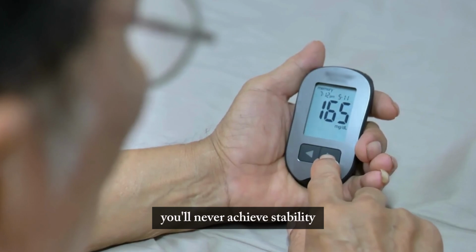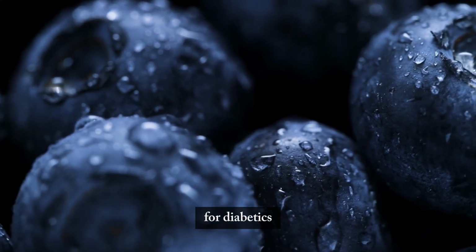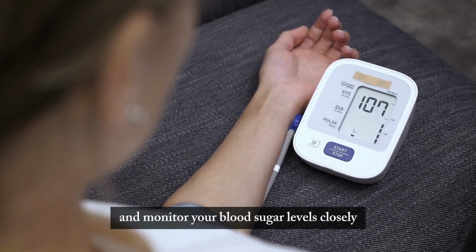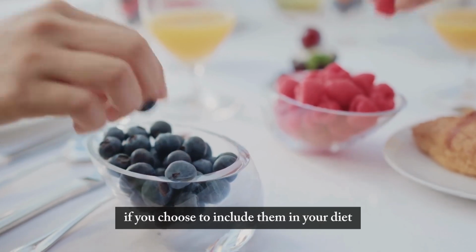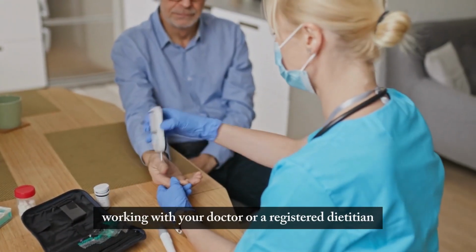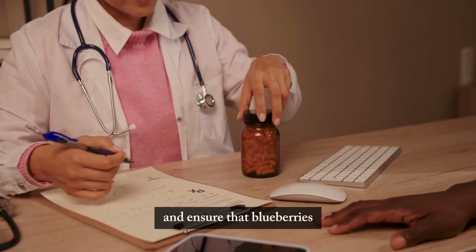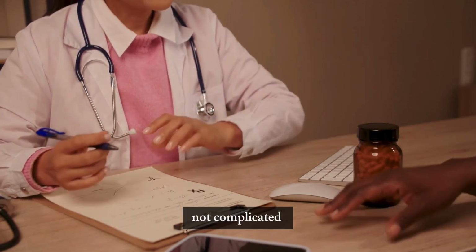You'll never achieve stability. This doesn't mean blueberries are off limits for diabetics, but it's crucial to be mindful of your portion sizes and monitor your blood sugar levels closely if you choose to include them in your diet. Working with your doctor or a registered dietitian can help you find the right balance and ensure that blueberries complement your diabetes management plan, not complicate it.